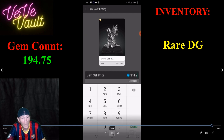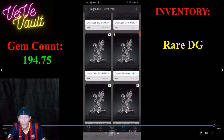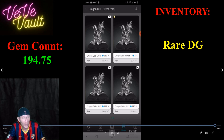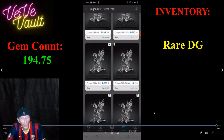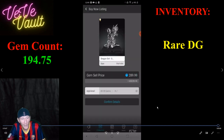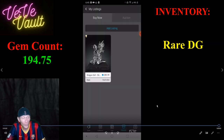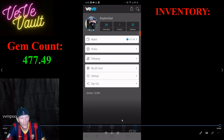The floor was coming down, and I wanted to get out of them and maybe use those gems to flip something that I was more sure on, instead of just sitting there waiting for it to come back. I'm sure it will come back up to that price, and eventually I could make a profit off of it, but if it's a week, in that week's time I could be flipping other stuff. So I went ahead and sold that for 285, took a loss on it. Or actually, I had it at 285. I actually put the price up to 289.99, which is a refresh, and puts it back on the front screen for people to buy, and that's when it sold right away. And I ended the day with 477.49 gems.